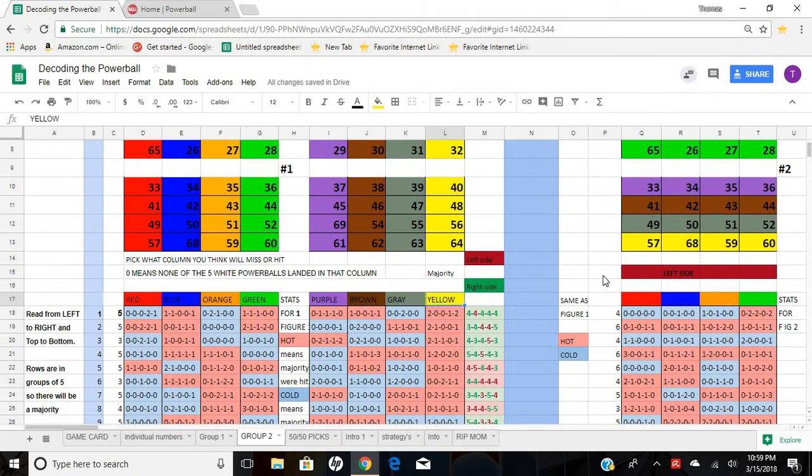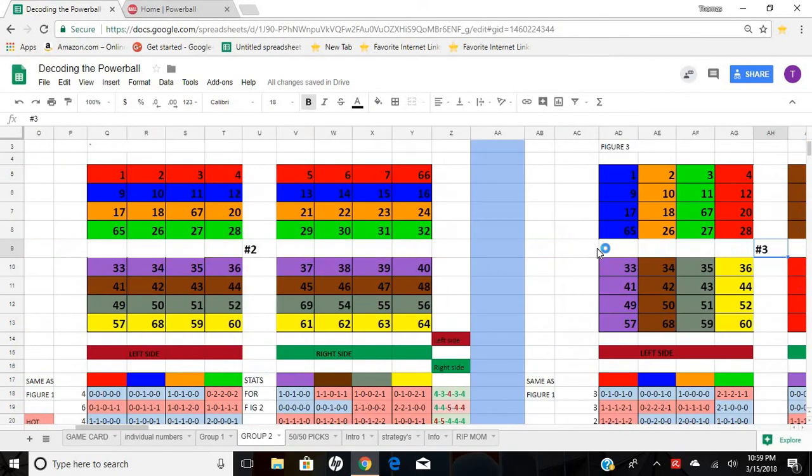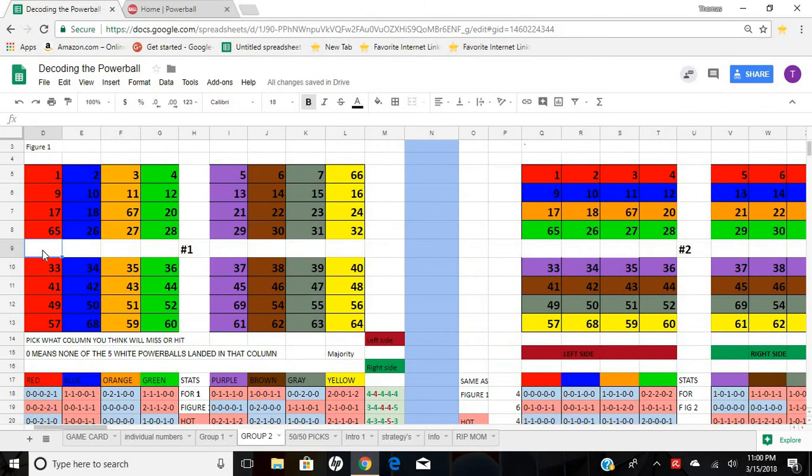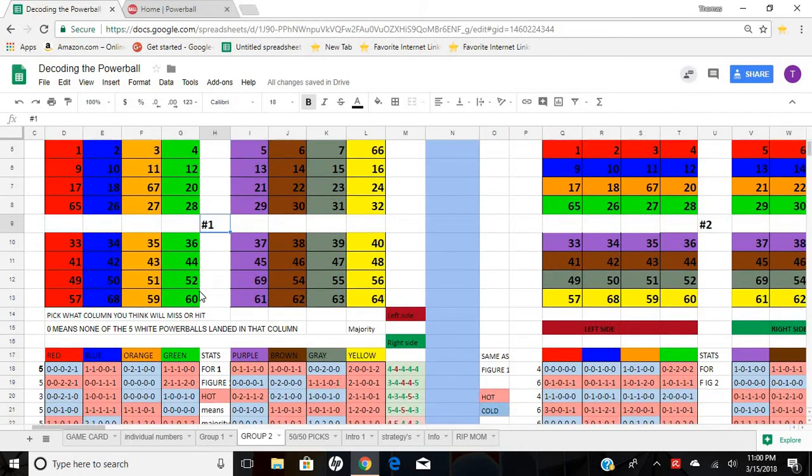Much like group 1, you can see that the red is going up and down here, and over in option card number 2, the red goes side to side. So it's just a little bit different, and it all uses the same colors: red, blue, orange, green, purple, brown, gray, yellow. My first pick out of group 2 is going to be option card number 1, no purple numbers.